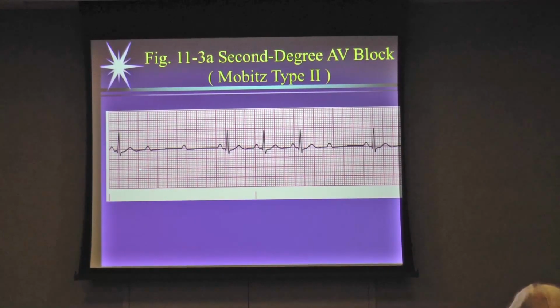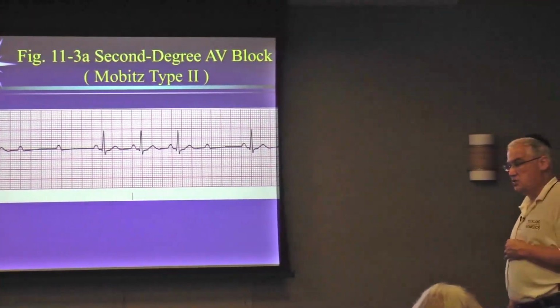So let's go back. You have more P waves than you have QRSs. But when a P wave falls in front of a QRS, there's a constant P to R interval every time. So you see that every one of these has a constant P to R interval, but then you actually have P waves that are not followed by a QRS. So what would you say the AV node is doing? It's letting some through normally, and it's blocking others with no rhyme or reason. Sometimes it falls in patterns, sometimes it doesn't.